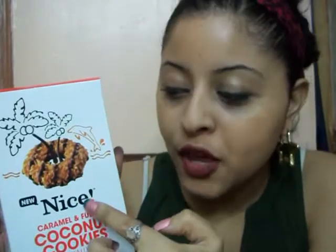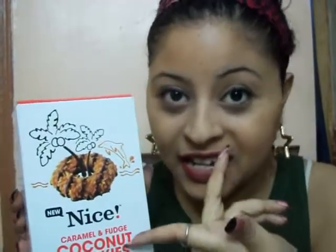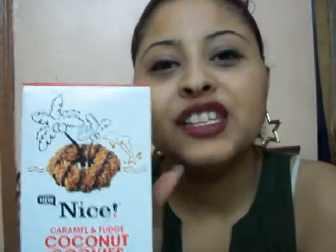It tastes so good. If you want to find it, this is at Walgreens. Their Walgreens brand is nice. This costs $3. Sometimes it goes on sale, $2 or $5, but $3, what the hell, it's only $3, not expensive. So I love these cookies so much, and everybody, you all need to try these cookies.